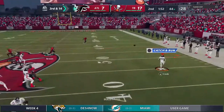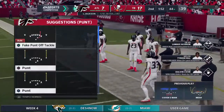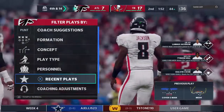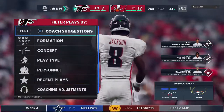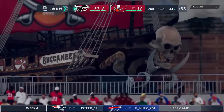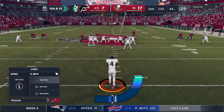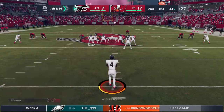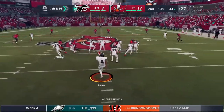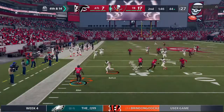From the gun, Jackson. A bullet throw, but incomplete. Certainly appeared to take away his first read, and by the time he tried to look elsewhere and find an open target, the coverage was too good. That one falls incomplete. The Falcons send out their punter as he's on to punt for the first time this afternoon. He punted 3 times in the loss last week as he sends this one away.